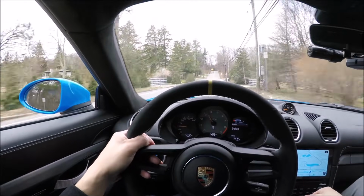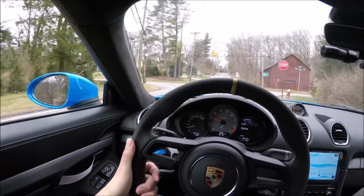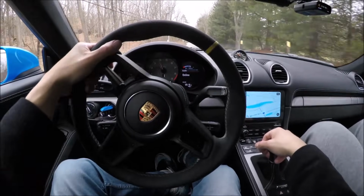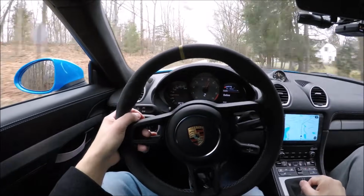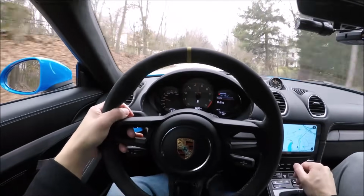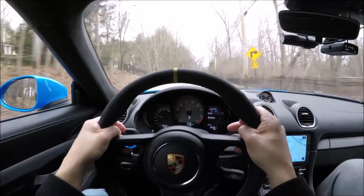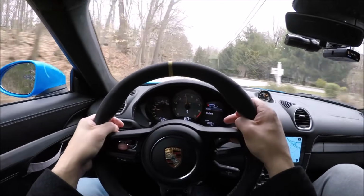Brake pedal is really stiff, like it doesn't take much travel at all. Very easy to heel toe. We're gonna go through a turn here. It's got definitely a longer second gear, you can feel it. But the good news is you can stay in second gear a lot and really rev it out.